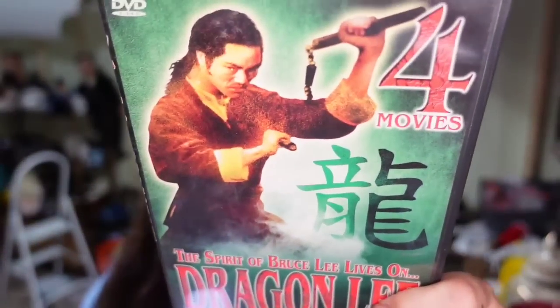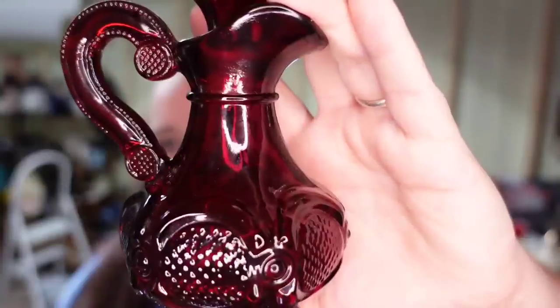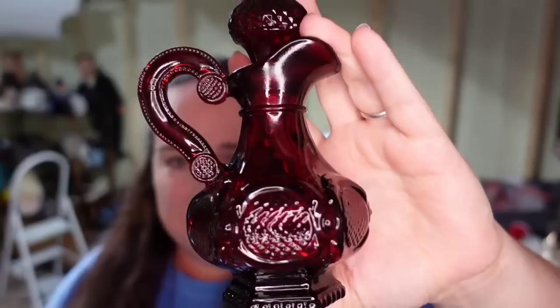And then another DVD. I told you guys all this little stuff adds up. This one sold for $5, another $4 profit. Easy to list. Throw it in a poly bag and it is done. Padded poly, padded poly. And then another item from Miss Linda, this Avon red glass cruet sold for $8 plus $8.55 shipping. I'm about $4 in, making this about a $4 profit.